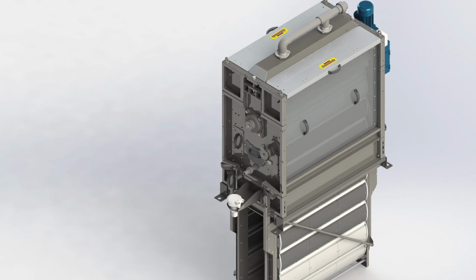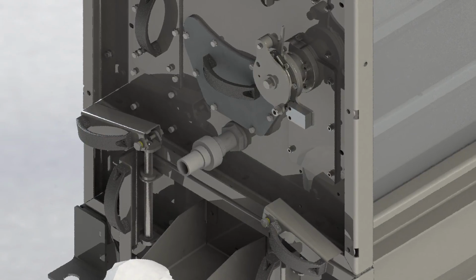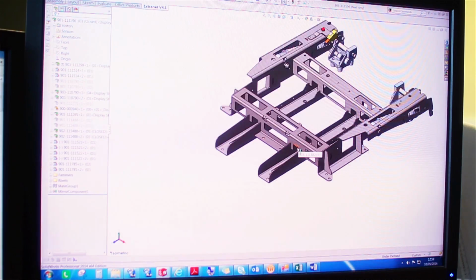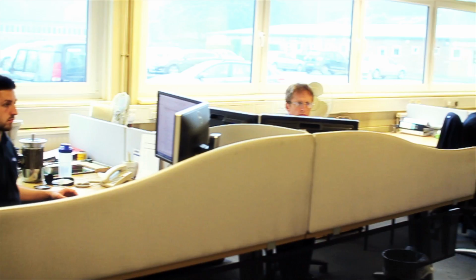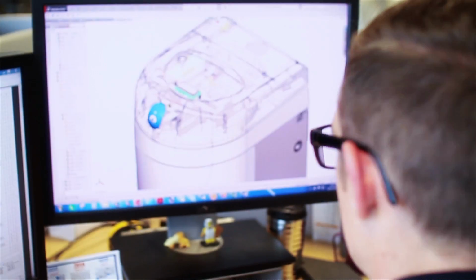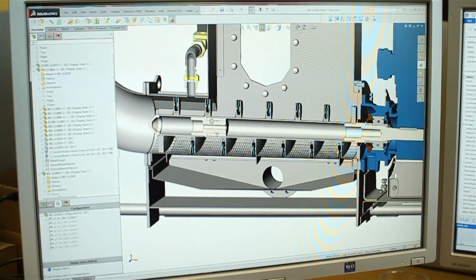Because of the technology within Haigh, we wanted to move to 3D to exploit the technology that we've got on board here at Haigh. We chose SolidWorks. It seemed to be the best around. What we do find is that what we're really interested in first and foremost is engineers. And we find that engineers are able to pick up the terminology and the use of SolidWorks. So it's pretty intuitive to an engineer.